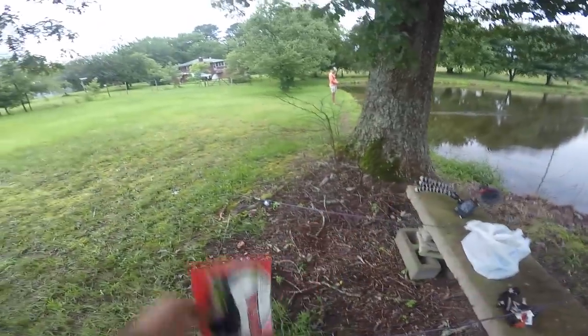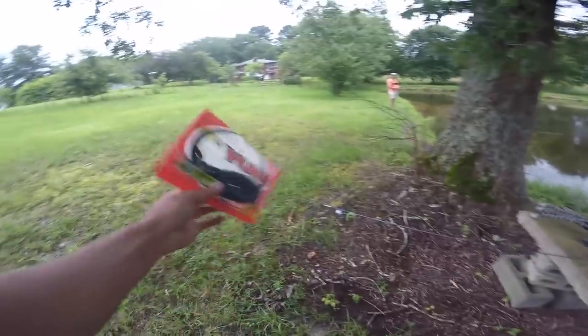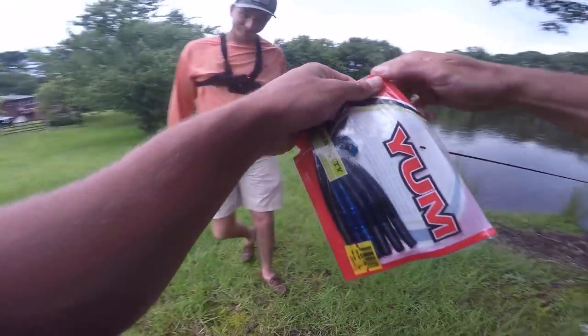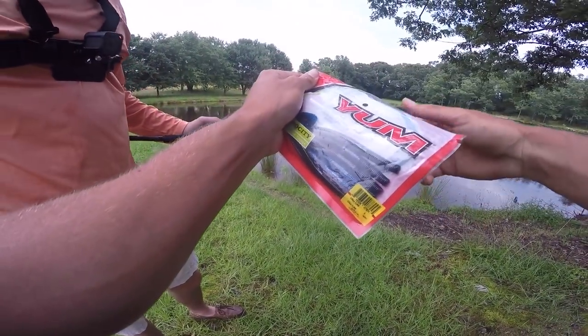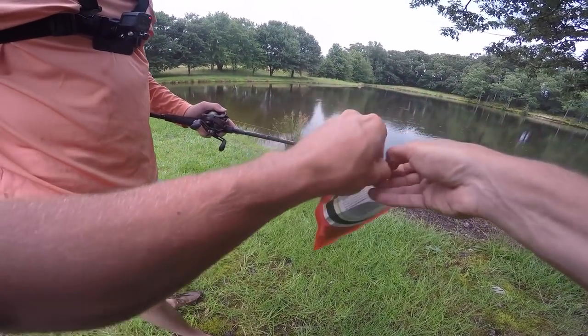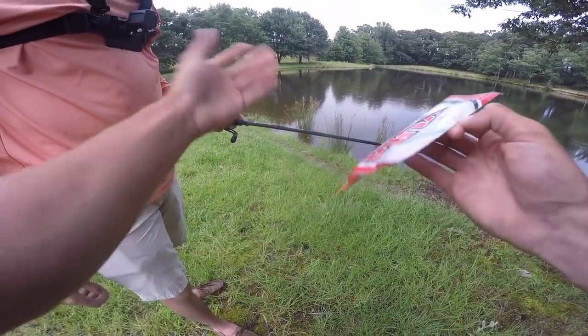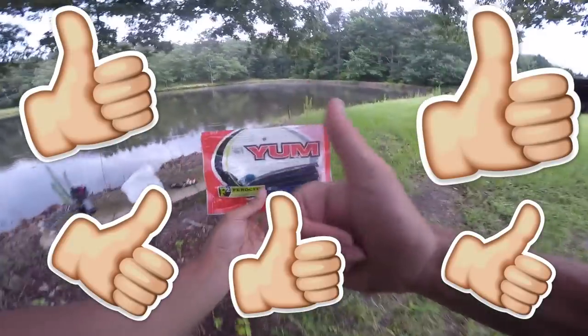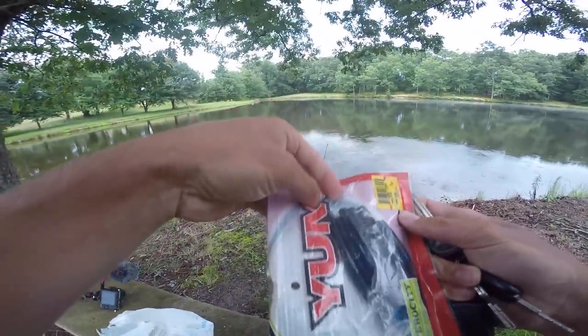All right, man. This is the $1 Walmart challenge, bro. Come here real quick. I'm trying to switch my bait. You know how they have this thing where you rip it off? Yeah. All right, first of all, there ain't even a thing to rip it off, right? And how am I supposed to? Walmart, bro. You guys better click that like button for this $1 Walmart fishing challenge. It's okay. I stabbed my thing through it.